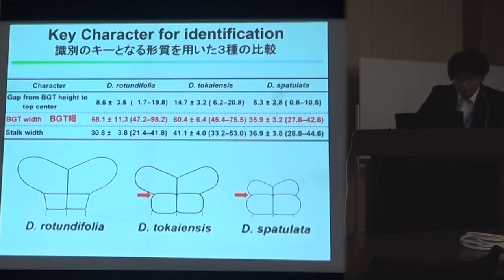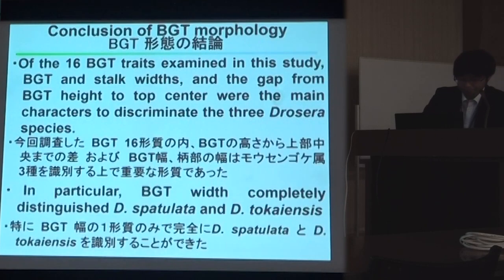This is the conclusion of the BGT morphological comparison of the three species. Of the 16 BGT traits examined in this study, these were the main characters that discriminate the three Drosera species.